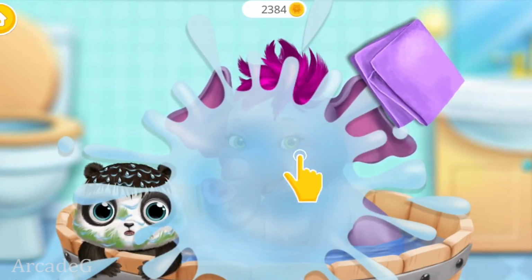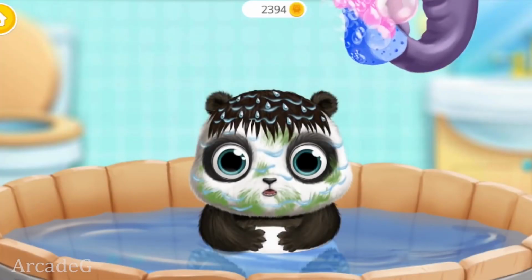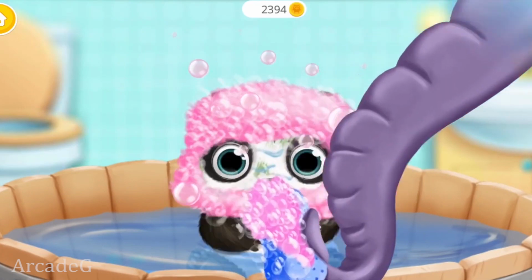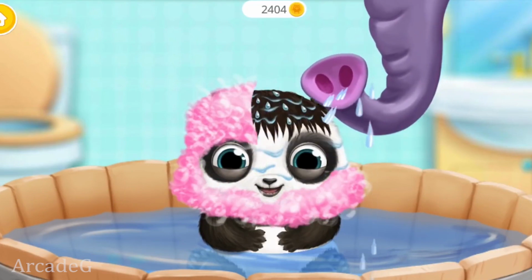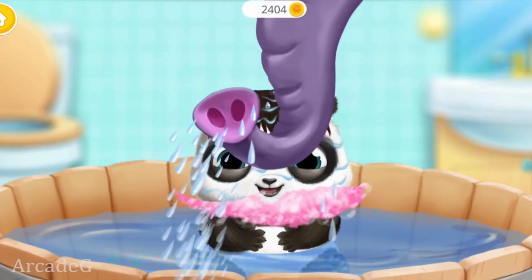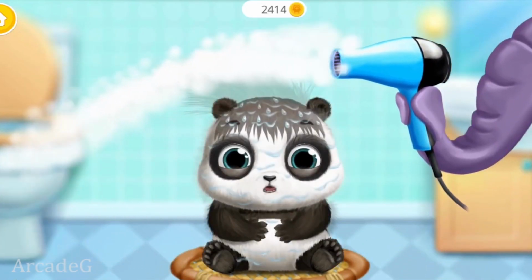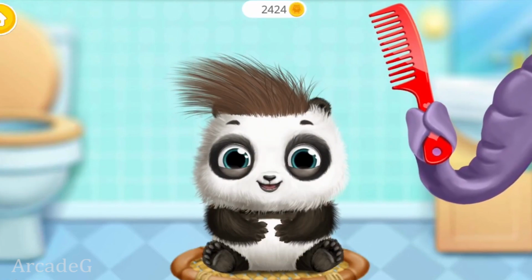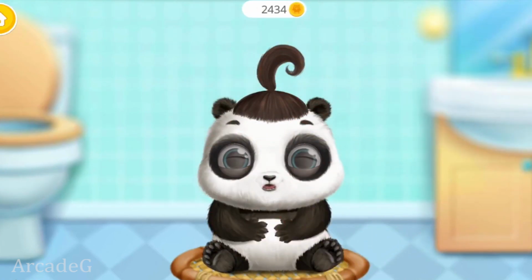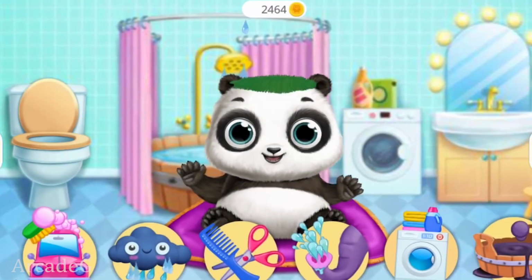Oops, can you wipe it? Use the sponge. Look, it's an elephant shell. We'll be right back. Good job! They both are clean now. Take care of little Lou.